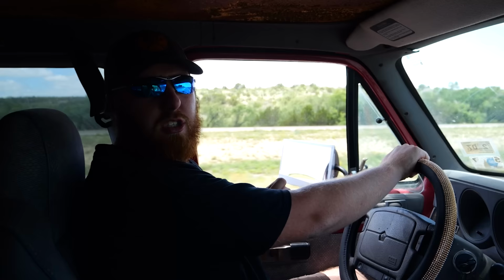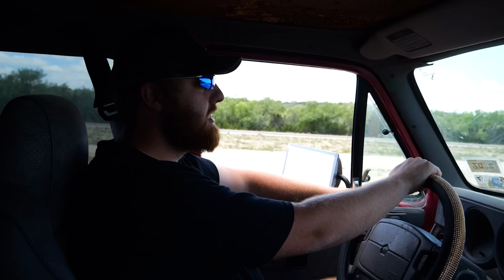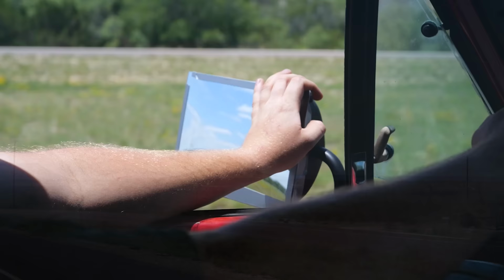The wind is really loud on the square cut here, and it keeps folding close. I found this pen cap. It ain't great. Yeah. Cold over there.